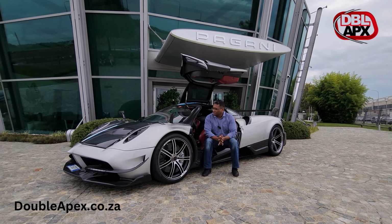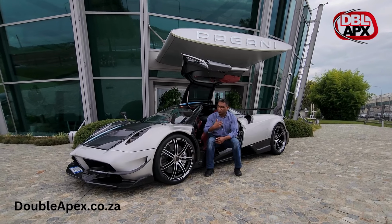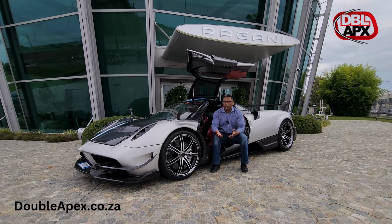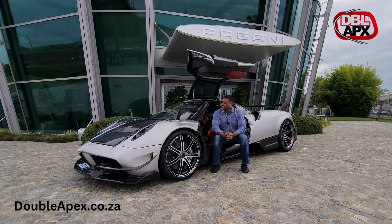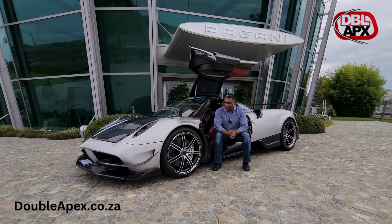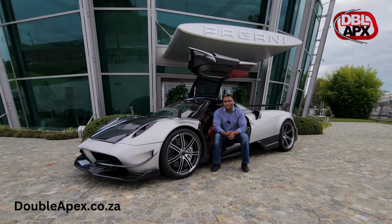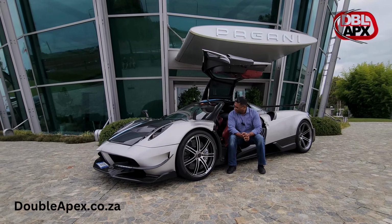There's detail here, there's level upon level of design and technology, and as they like to say, technology and art combined. And it's going to take me a while to process and to download the total experience of driving this car here today. I'm very lucky.